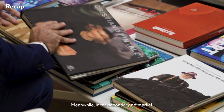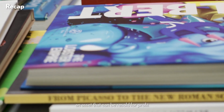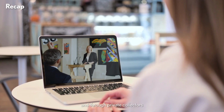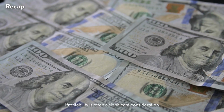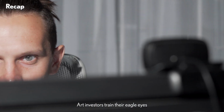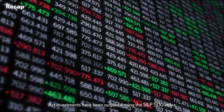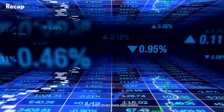Meanwhile, in the secondary art market, an art purchase can be a capital investment, an asset that can be resold for profit in venues such as auctions, both physical and online, and through private collectors and dealers. Profitability is often a significant consideration, even in some areas of the primary art market. Art investors strain their eagle eyes on the output of investable artists. And why not? Art investments have been outperforming the S&P 500 index for well over 2 decades.